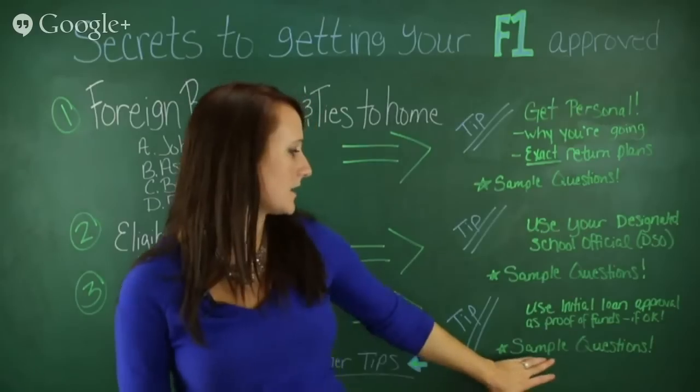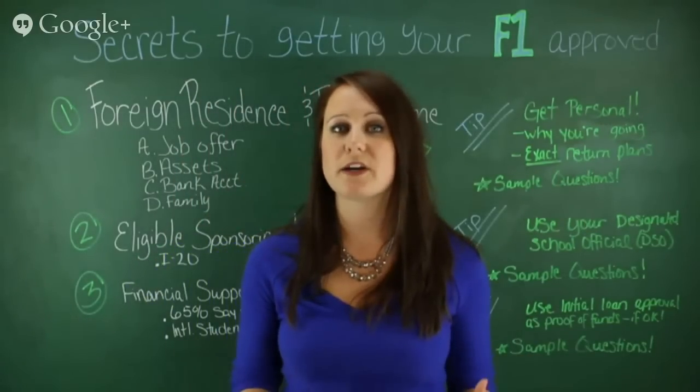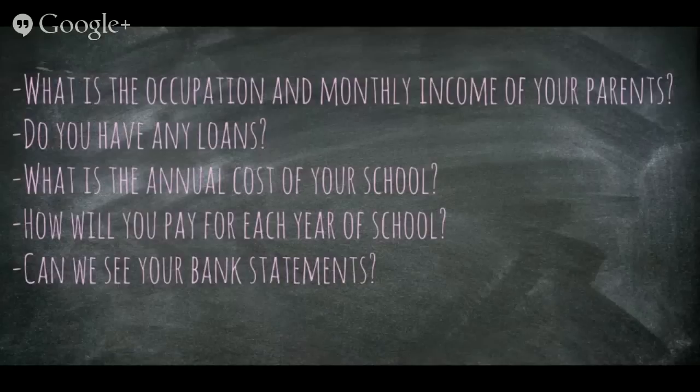All right, so let's take a look at a few sample questions that you might have when it comes to showing that you do have financial aid in order to support your studies abroad. So the first one is, what is the occupation and monthly income of your parents? I know this is going to get very personal, and a lot of individuals might have some problem talking about these items, especially when it comes to their finances. Just keep in mind, though, these are standard questions. They're not specifically pinpointing you because they don't think that you specifically can afford it. Just expect these questions, and I think you'll be a little bit more comfortable answering them.